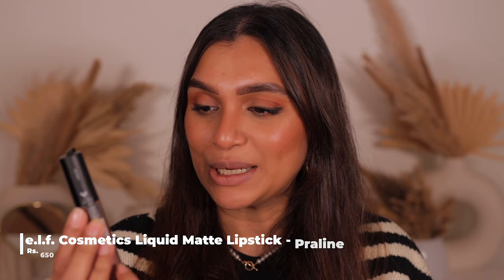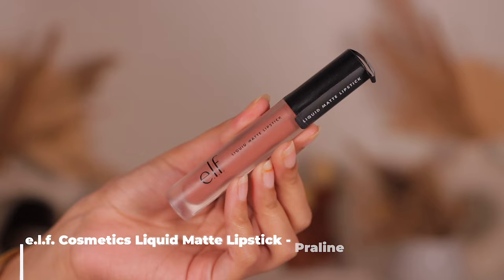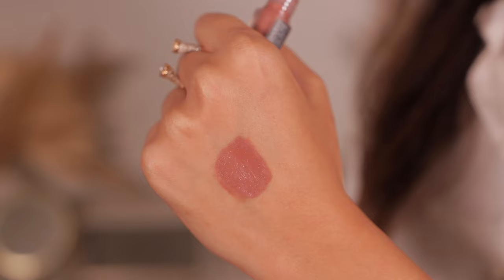This is like my top favorite nude lip color. I am talking about the e.l.f. liquid matte lipstick in the shade Praline. You guys must have seen me using this so much. It is so beautiful. The lip color is so beautiful. Now again, I like to apply my lip liner, and then I like to fill it with this particular lipstick. So I'm just gonna do that, and then we'll talk about it.